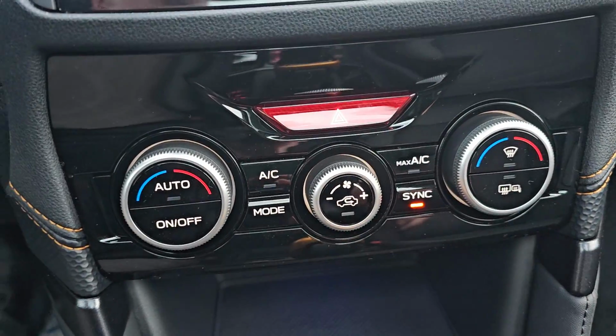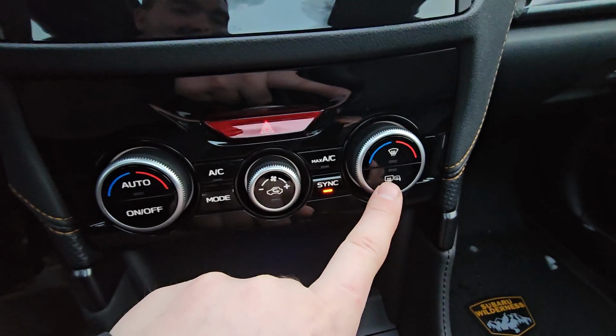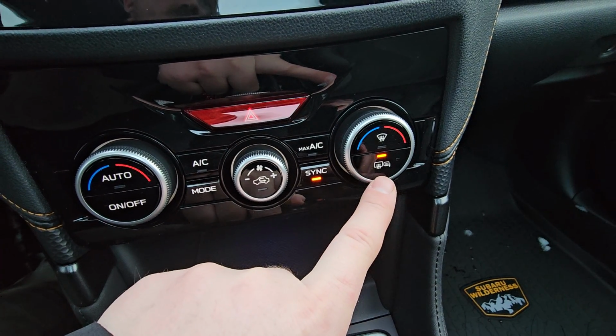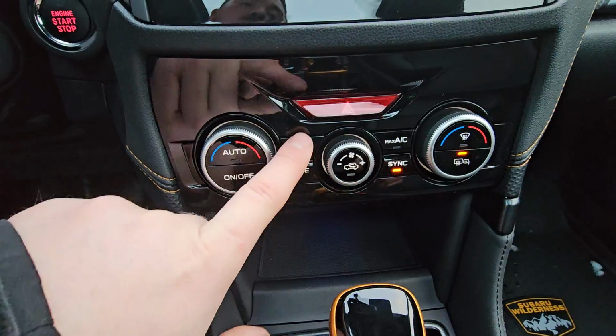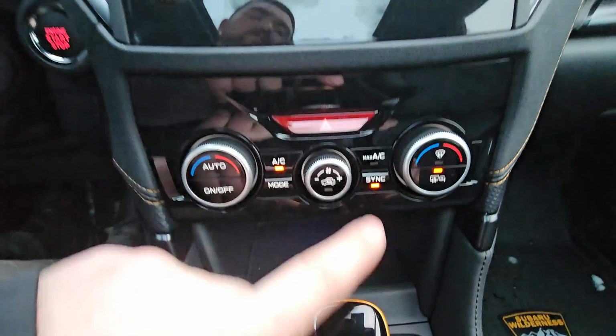Climate controls are adjusted from down here. We've got driver side temp, passenger side temp, fan strength, heated mirrors, back window, and windshield wiper de-icer. So your windshield where your wipers sit is heated. It is fantastic. You go through way less wiper blades in the winter. Mode changes where the airflow is being directed. AC moves moisture. Max AC is the cold stuff.